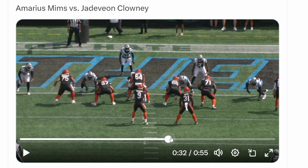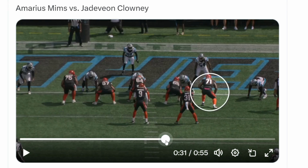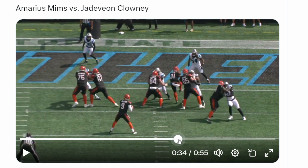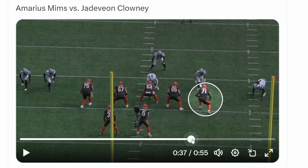Not only does he have the frame that's amazing, he also has athleticism that's amazing. Pass play here. Again, has him, everything perfect. And that, again, you love to see that at the right tackle position. Just the ability, he's controlling him.